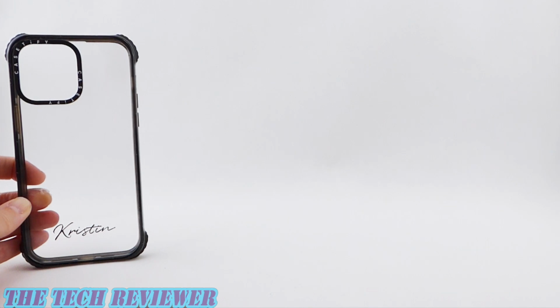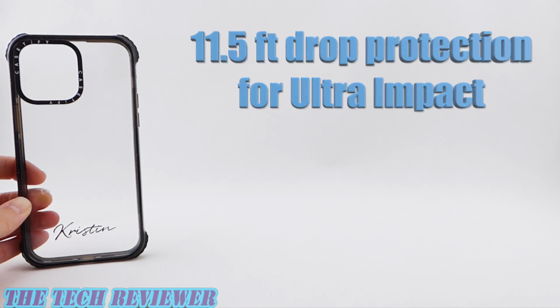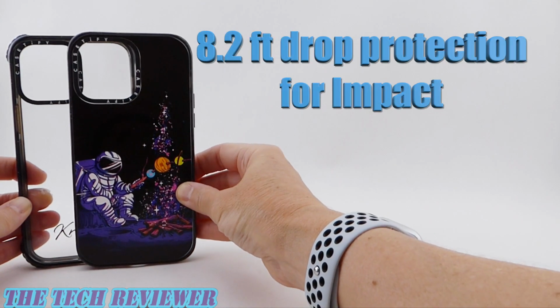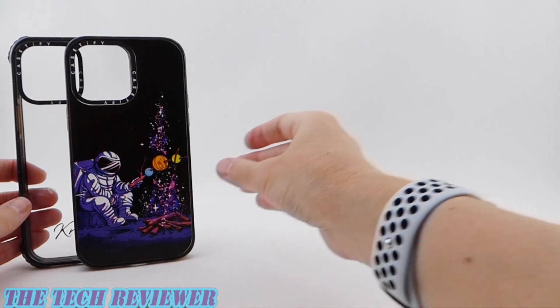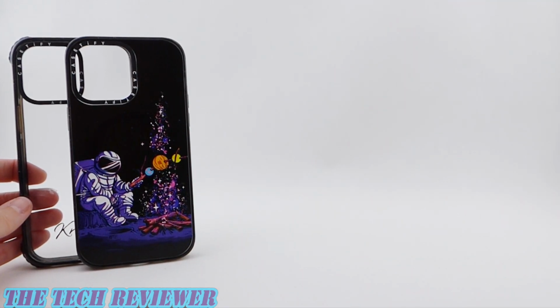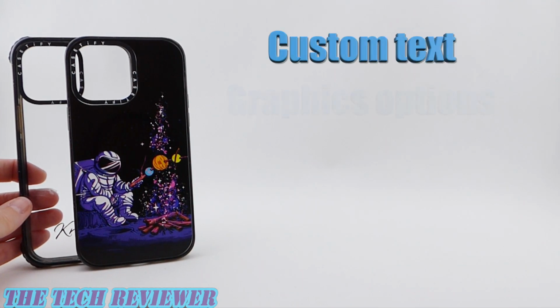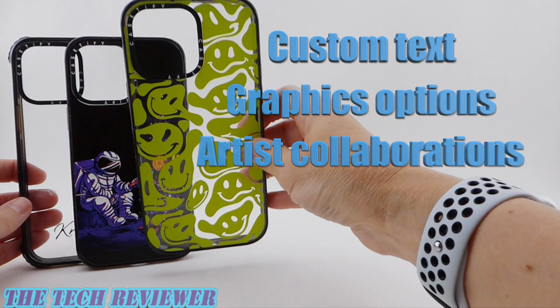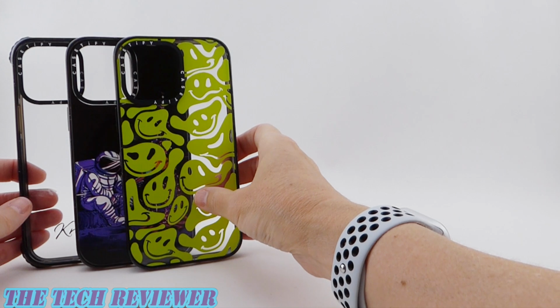So not only is CASETiFY offering a significant bump in protection with these cases, with 11.5 feet of drop protection for your Ultra Impact and 8.2 feet of drop protection for your Impact, they also obviously offer custom text and fantastic graphics options. You've got artist collaborations. You have lots of great options with these cases.